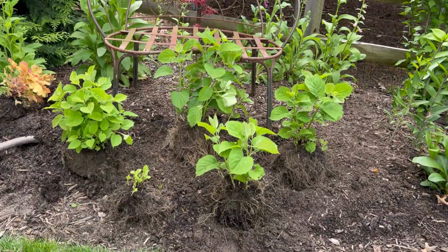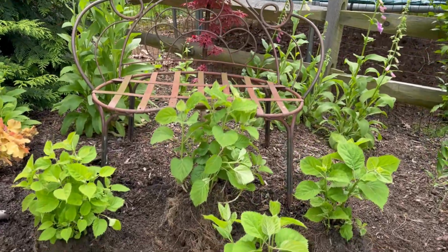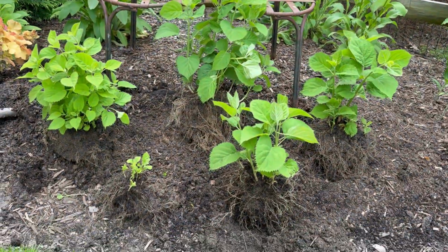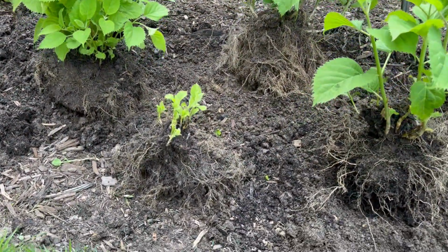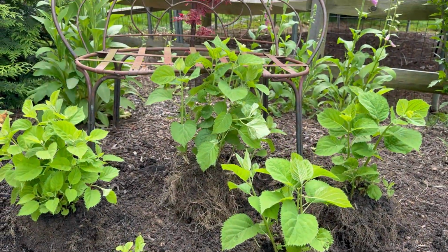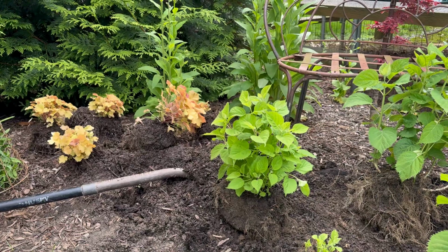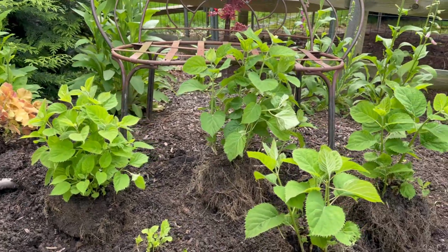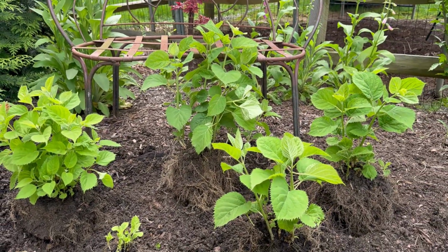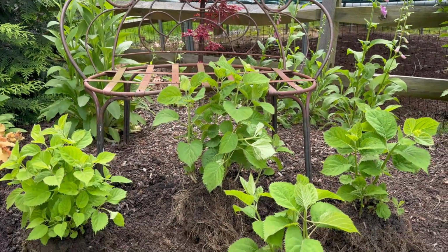Okay, here is the arrangement. 3 in the back, kind of centered on the bench, and then 2 in the front. Everybody say a prayer for that little guy because he's not looking so good. Hopefully it makes it, but I think that this will look real pretty. And then I'm gonna arrange the heuchera right there in the corner, and I'm gonna have to call it quits soon because it is getting late, but I will pick up whatever I don't get done today tomorrow.